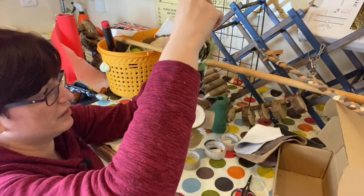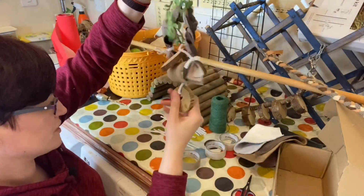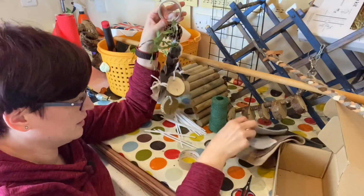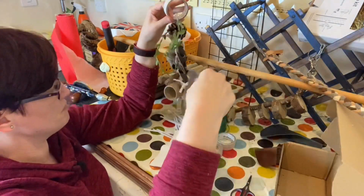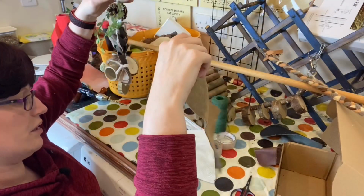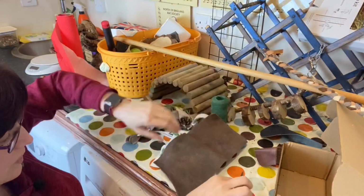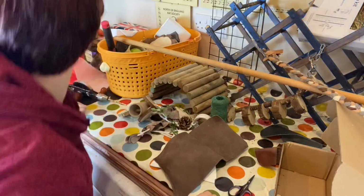Right, so we've got a bit of ribbon. It's almost like a little person. We've got arms, we've not got any legs. I could actually make them some legs from another bit of leather. I wonder if I could do something with this. It's quite thick, this leather. It might need my, yes, it needs my proper scissors.